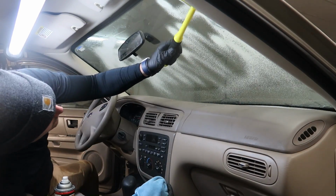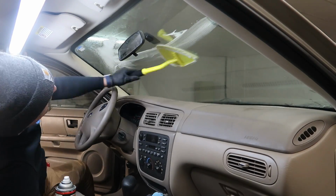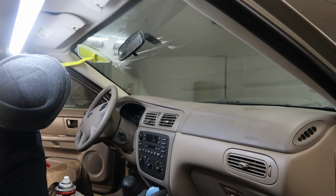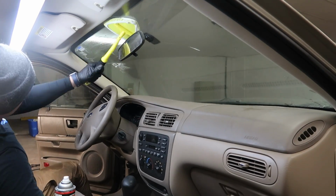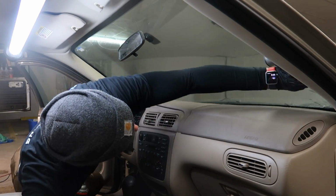The window reach tool makes it incredibly easy to clean the corners and edges of the front and rear windshield. Also, our favorite window towel is a CarPro window polishing towel. It's absorbent and rigid, which allows even pressure when wiping and leaves a streak-free finish.